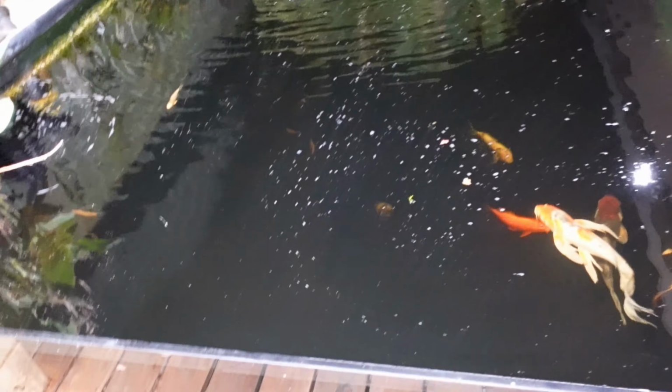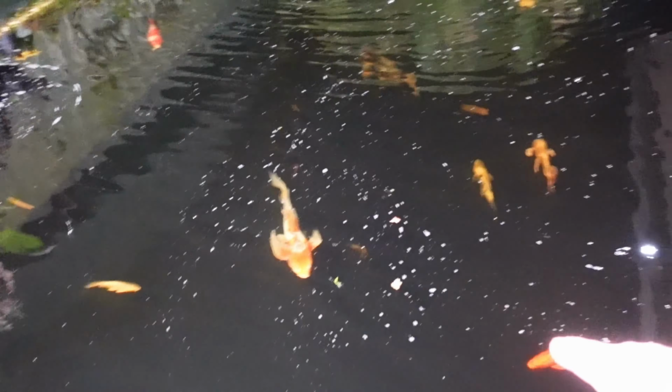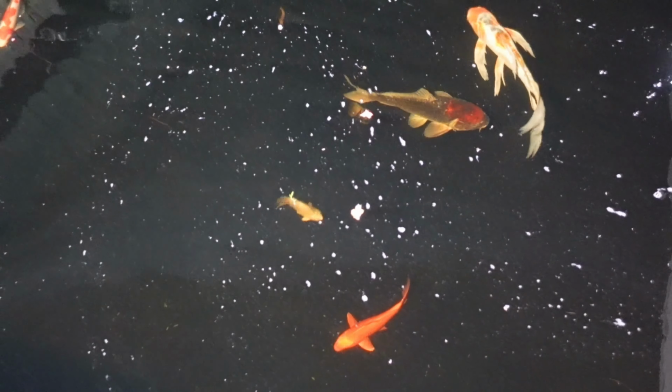I kind of want to look. Here's one of my baby koi. I only got this the other day. I didn't tell you the depth. So the sides is 4 foot deep, and then in the middle there, see that drain there? That is 5 foot deep.